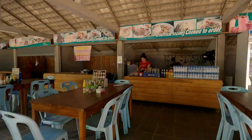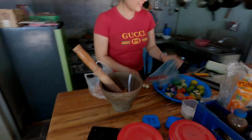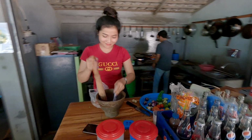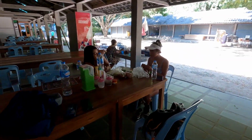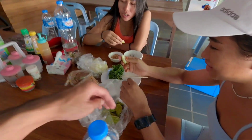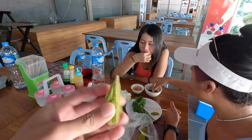Okay, so before we get into the flower park, we decided to have some lunch first. So we ordered some food at this restaurant. We're ordering papaya salad, omelette, and fried vegetables, and with some food we brought from town. What are you having, guys? Some salad. Oh, you're having those? The one that we got on the road. It's very sour.